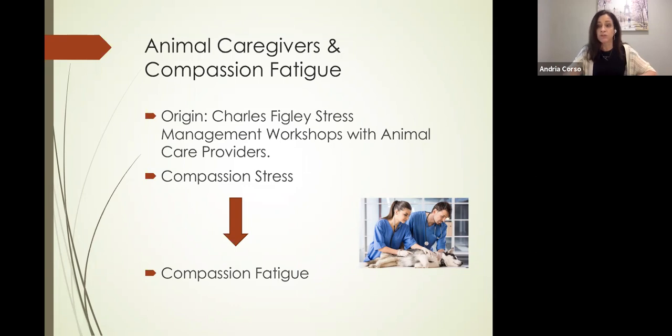And they have to deal with the behavioral issues and the euthanasia. And they also have to deal with the sadness they feel when an animal leaves to get adopted. And even though that's wonderful, it still is a loss for them, who have developed a relationship with these animals. So this all leads to compassion stress. And that's what Charles Figley says is the path through which compassion fatigue develops.